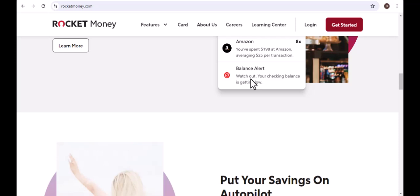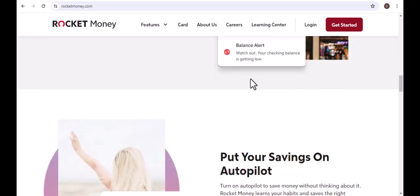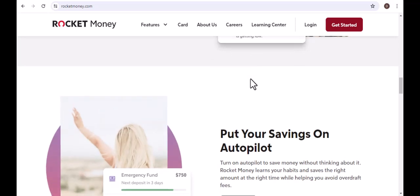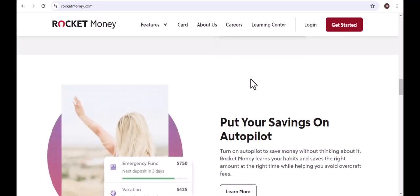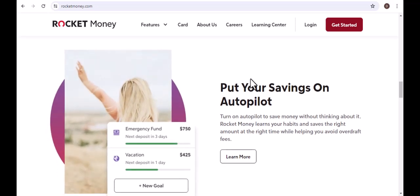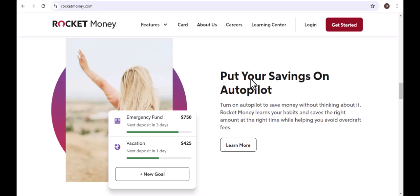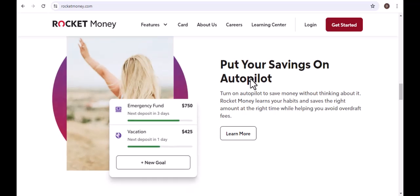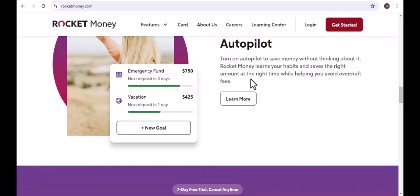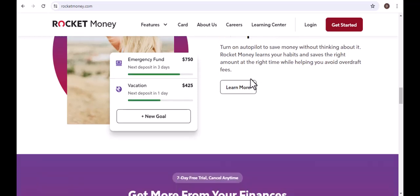Sixth, the credit score monitoring feature adds another layer of financial management. Rocket Money provides access to your credit score and a breakdown of the factors influencing it. While it might not be as in-depth as a dedicated credit monitoring service like Credit Karma, it's a convenient way to keep an eye on your credit health within the same app you use for budgeting. It can also send you alerts for important changes to your credit report.